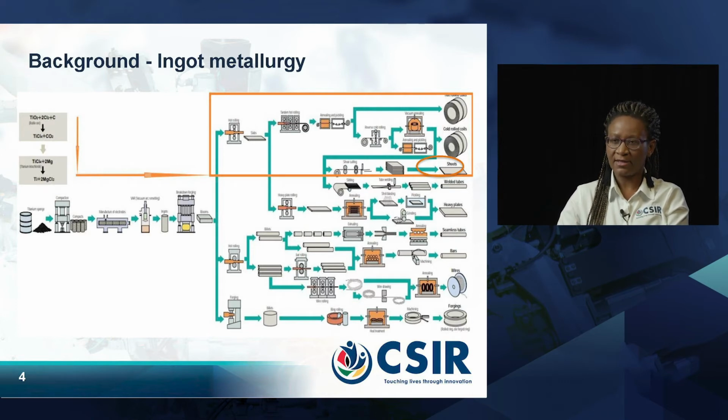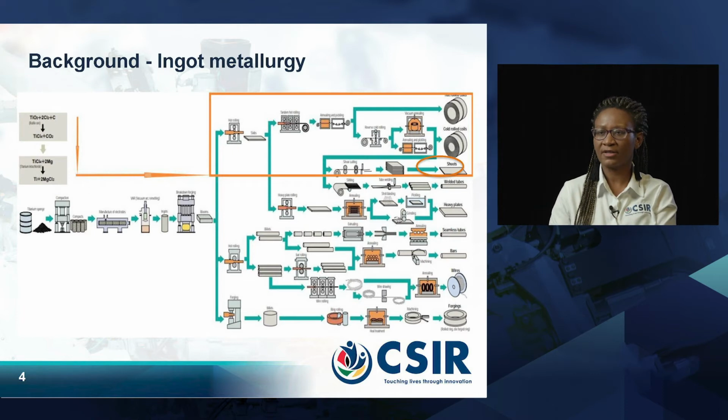Something to highlight is the expense that comes with processing of titanium falls in the first leg, which is the extraction, because titanium likes oxygen and typically it's difficult to extract it into pure metal from the oxygen. And then the second stage is the melting of the titanium, and after that you have to go through several hot rolling stages to reduce the ingot down, and then you do several cold rolling stages to get into sheets.